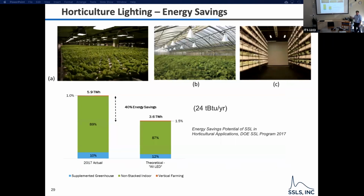Horticultural lighting energy is actually pretty big also. And there's a report that the DOE put out in 2017. We're putting out an update any day now that actually includes animal production, lighting energy used for animal production also. There's 3 different kinds of horticultural lighting applications that we analyze.